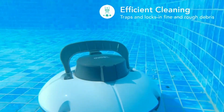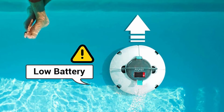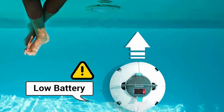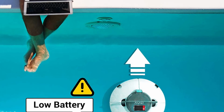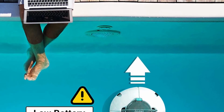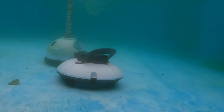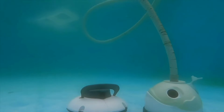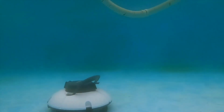To use the cleaner, simply drop it into your pool and let it do its thing. The cleaner features self-parking smart technology, which automatically stops the Aiper robotic cleaner near the pool wall when the battery is too low or after completing a working cycle. Once it's done, just use the included retrieval hook to take it out of the water without getting yourself wet. Keep in mind that this robot will run for 55 minutes when fully charged, so it's not the best choice for large pools. The device recharges in 3 to 4 hours.